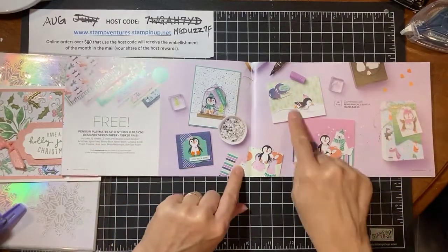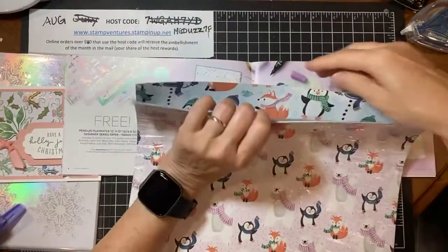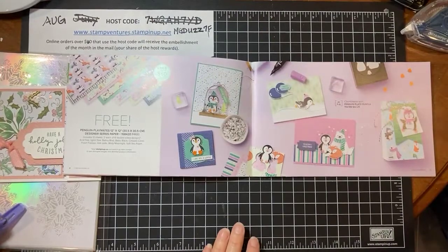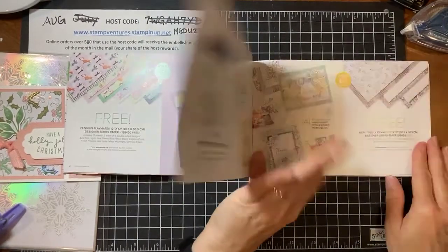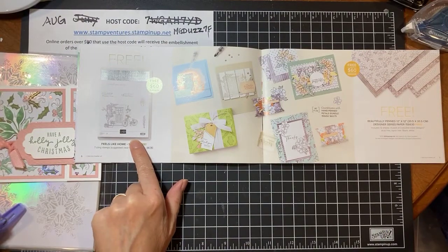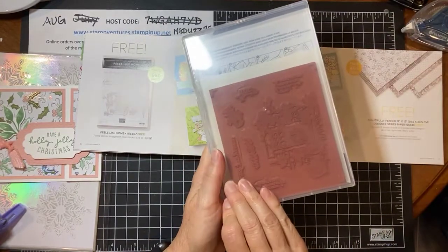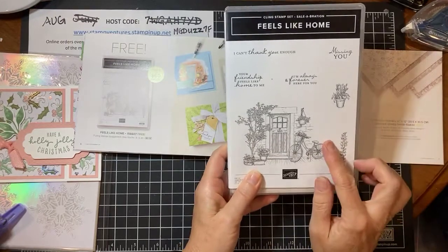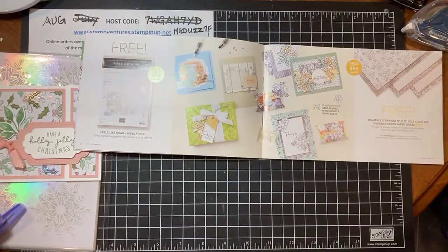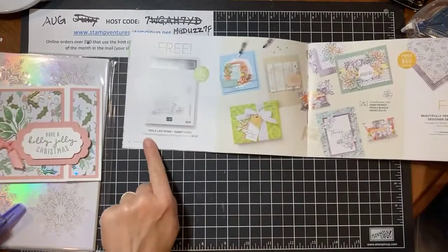And then there's all kinds of other cute little critters. And I'm not going to show them all to you, but they are really sweet. Very super cute. I think that's going to be pretty popular too. Okay, Feels Like Home is a lovely fine line stamp set like that, and it's red rubber, I believe. And I noticed when I was on the Stampin' Up website today, there's a video I can share with you. I need to remember to share that video at some point.